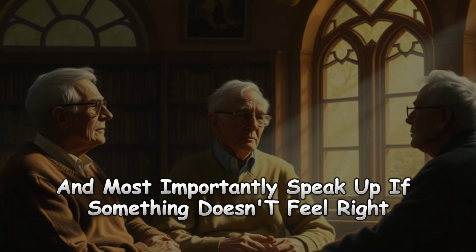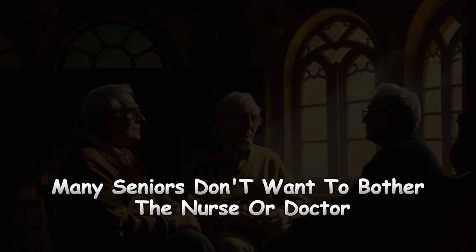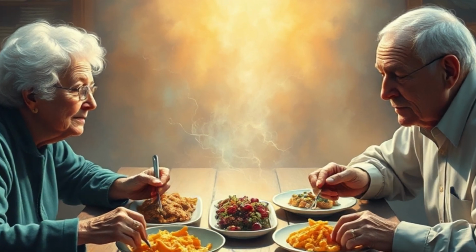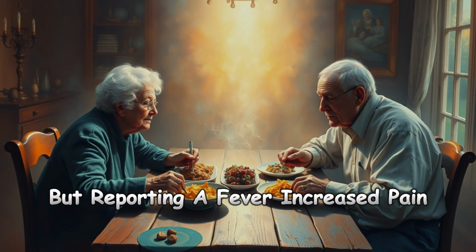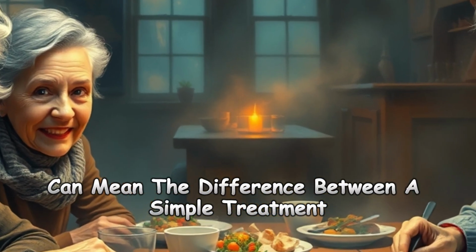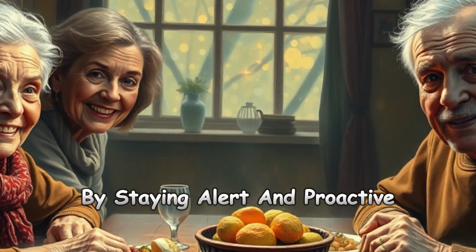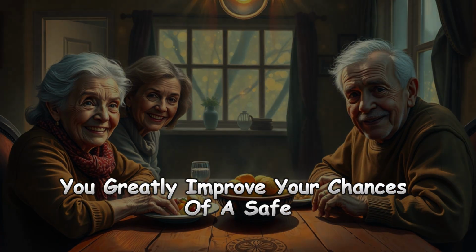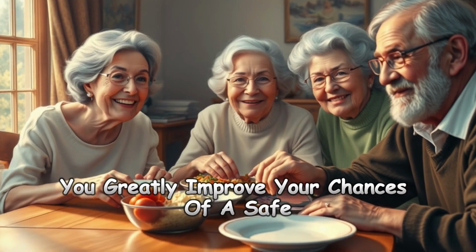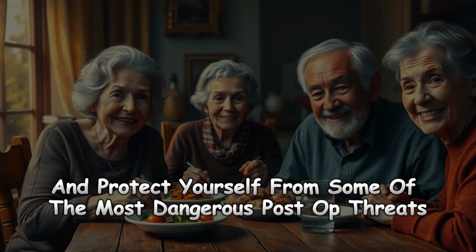And most importantly, speak up if something doesn't feel right. Many seniors don't want to bother the nurse or doctor, but reporting a fever, increased pain, or unusual swelling early can mean the difference between a simple treatment and a life-threatening infection. By staying alert and proactive, you greatly improve your chances of a safe, smooth recovery and protect yourself from some of the most dangerous post-op threats.